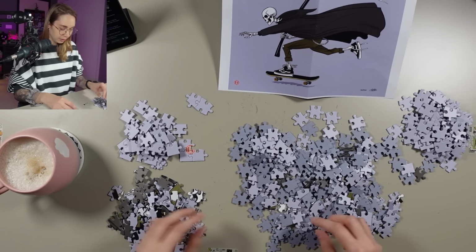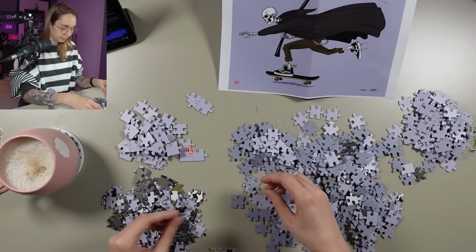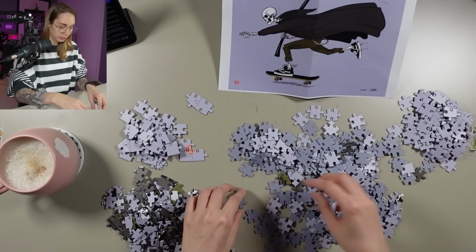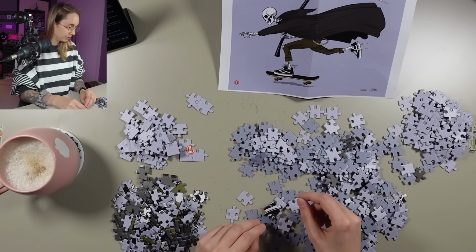So I was like, if I really want to puzzle on stream and puzzle more, I need to find some good solution. And then my osteopath was like, you need one of those balls to sit on because it'll activate your core and your pelvic muscles.